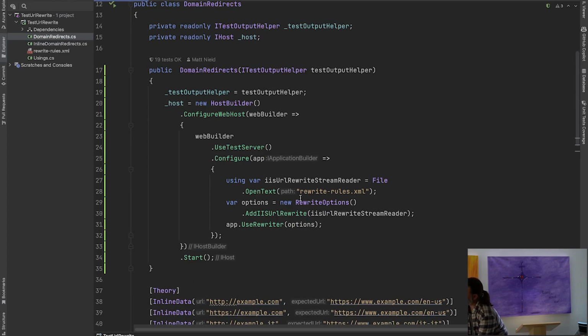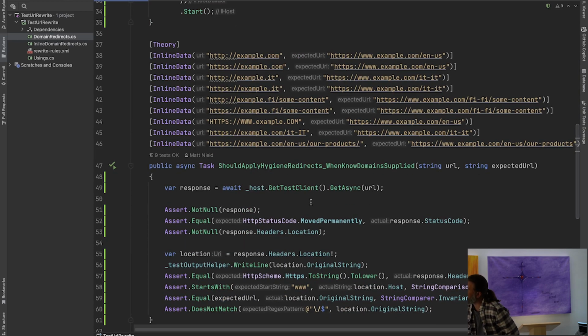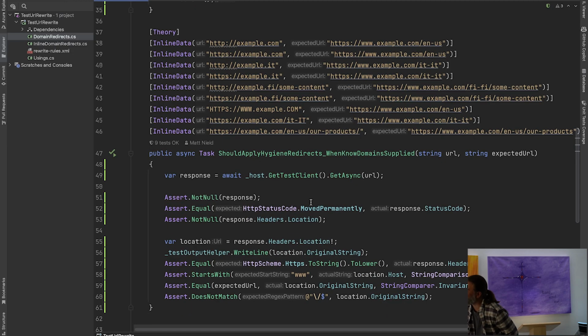Then the xUnit tests themselves, you can see what I meant about spot checking. We're using theories in xUnit so that I can push multiple URLs as test samples through. Oh, hello, I don't know what I did there. It's exciting when you're using it sideways. But yeah, all of these tests basically do exactly what I needed them to do.